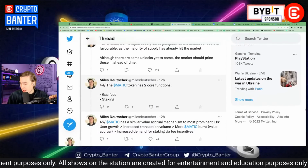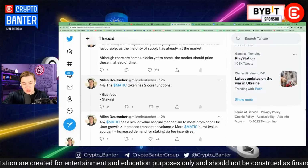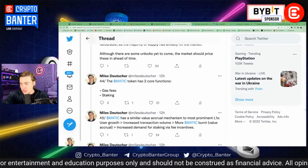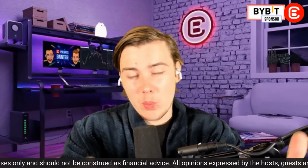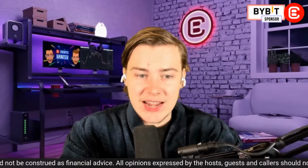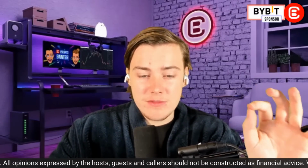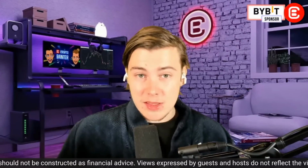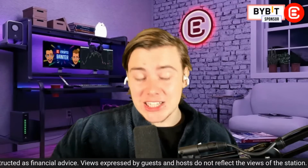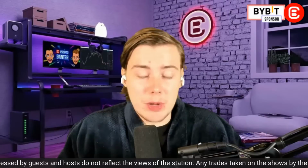What about the Matic token itself, which has two core functions, which are gas fees and staking? Because the token itself can have great tokenomics from a supply perspective, but what it also needs is utility and value accrual. Matic has a very similar value accrual to other L1s. So user growth leads to increased transaction volume. It means more Matic is burnt because Matic is used for gas fees, just like Ethereum. Ethereum's the gas of the Ethereum network. Matic is the gas of the Polygon network.